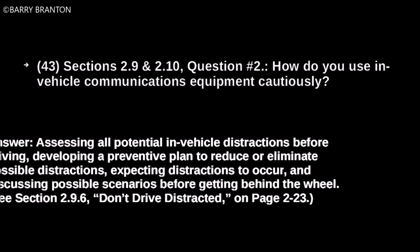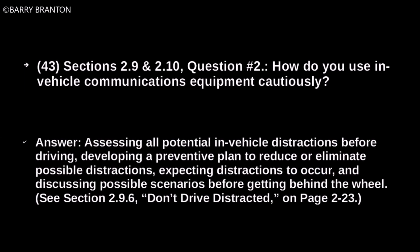How do you use in-vehicle communications equipment cautiously? Assessing all potential in-vehicle distractions before driving, developing a preventive plan to reduce or eliminate possible distractions, expecting distractions to occur, and discussing possible scenarios before getting behind the wheel.